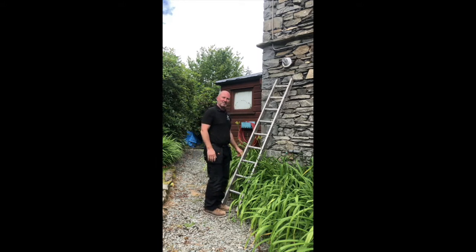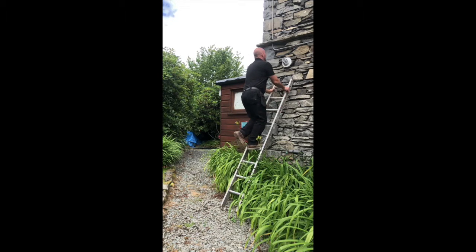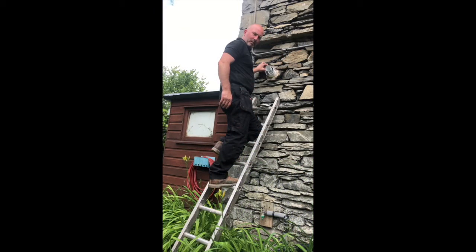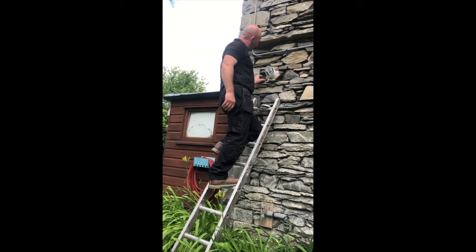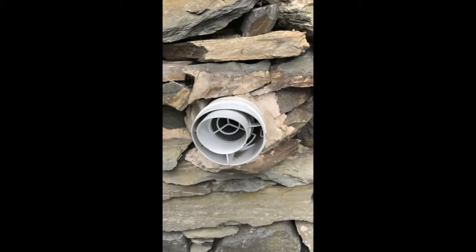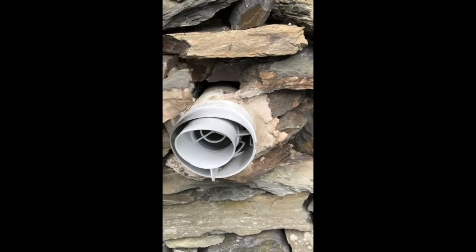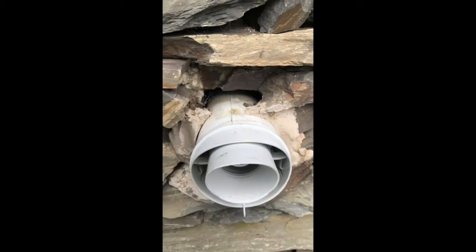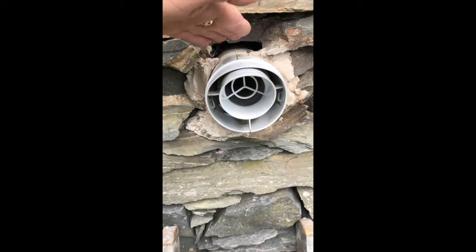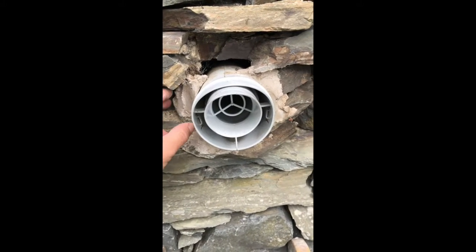Careful with ladders. Most accidents on a building site happen around a ladder, so fingers crossed. So I'm just going to remove this outer sleeve. You can see already that we've got a loose stone here above the flue, and there's some loose mortar around to the side. Alright, so we'll take off this rubber seal. And this stone is loose above. Aha. So it could be when the wind and the rain is coming from a certain direction that it's getting in here, running down the top of the flue pipe, and then appearing behind the boiler and just running down.